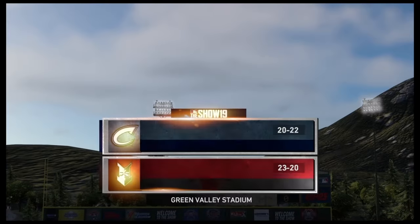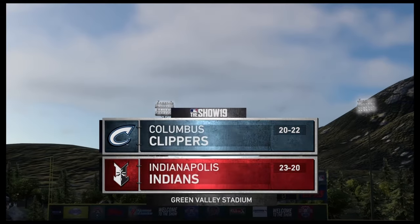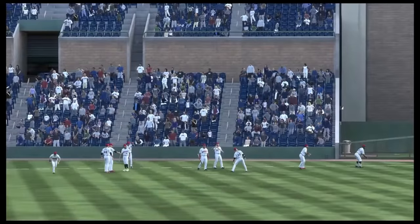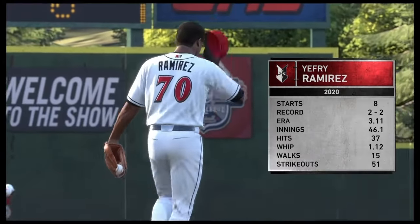Welcome to MLB The Show in this presentation of minor league baseball. Tonight, the opener of a three-game series between the Columbus Clippers and the Indianapolis Indians. Jeffrey Ramirez will be on the mound for the series opener.